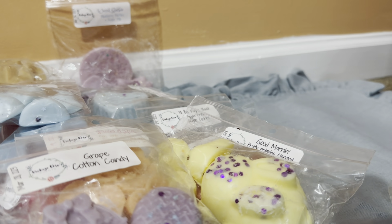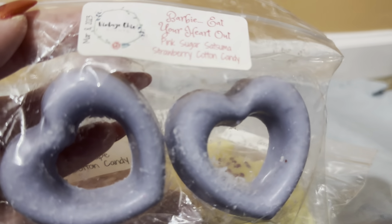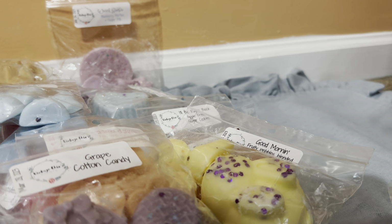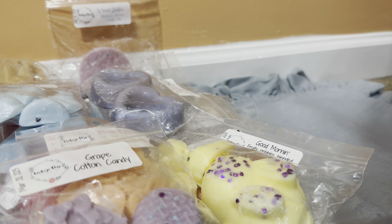Next, we have a 2-pack of hearts in the scent Barbie Eat Your Heart Out, which is pink sugar, satsuma, strawberry, cotton candy, poured March 23. And this is a not new to me scent from them. I like this a whole lot. Yes, I love it. Pink sugar, satsuma, strawberry, love, love, love.